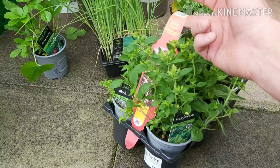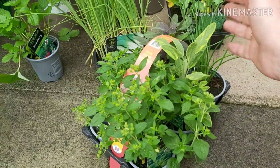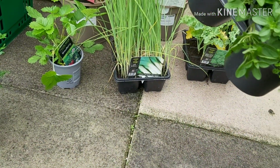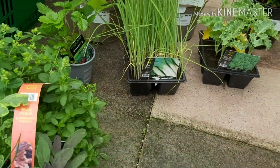We also got some marjoram, sage, some chives, because Claire likes the chives. What else did we get? Another type of marjoram and purple sage. Right.